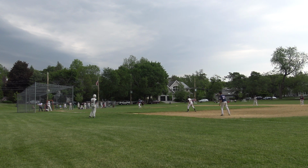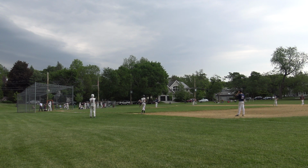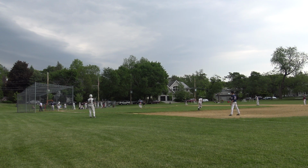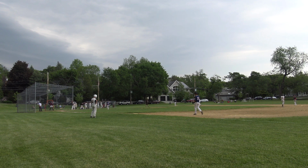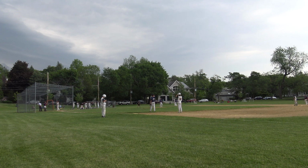Pitch. Call strike. 3-1. 3-1, one out. Runners at second and first. Pitch. Bounces in the dirt. Ball four. Bases loaded for Newton North. The 10 hitter scheduled up. Yep, number 10. He flew out to left his first time up. Corners are in for Brookline. They're trying to cut off the run at home.